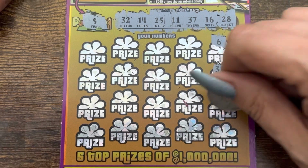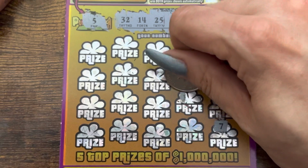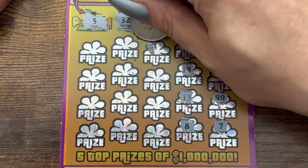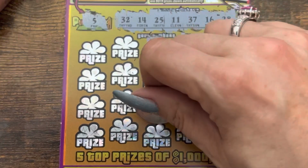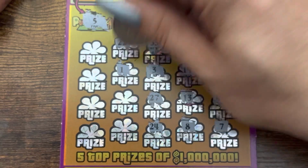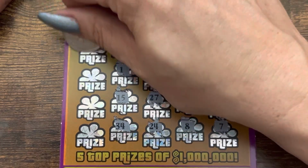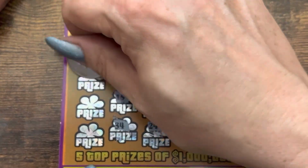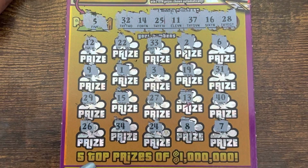31, 40, 7, 2, 19, 13, 8, 33, 3, no singles, I don't think, 27, nah. 24. Come on, Ticket, we just want one win on you. 22. Nice. 1, 15, 34. This Ticket is rough on us. 12. 9, 29, 26. Not impressed. Nah. Hold on 1 second. We call that a shicket. No, it isn't. It's like stuck on here.